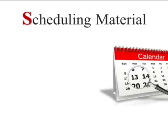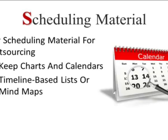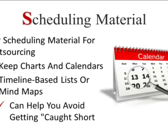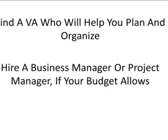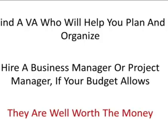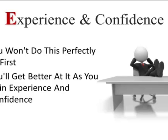As for scheduling material for outsourcing, keeping charts and calendars, or timeline-based lists or mind maps can help you avoid getting caught short, with your VA's window slipping away as you realize you forgot to have this month's tasks ready for her. Tip: find a VA who will help you plan and organize. Hire a business manager or a project manager if your budget allows. They are well worth the money. You won't do this perfectly at first, but you'll get better at it as you gain experience and confidence.